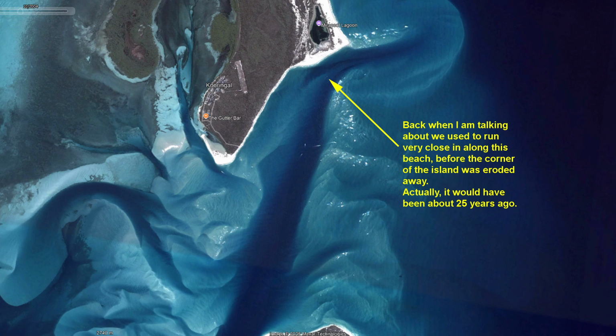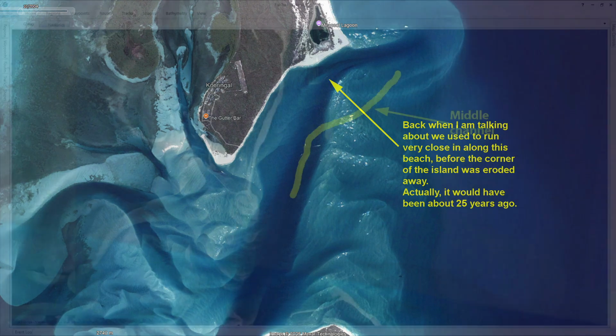Probably a bit of an exaggeration, but given the hydrofield and the state of the channel, I had every confidence that no matter what the weather, I was going to get through that channel okay.